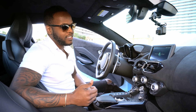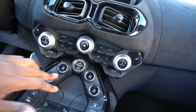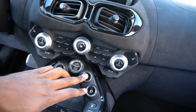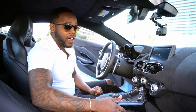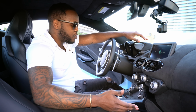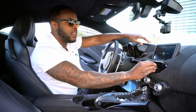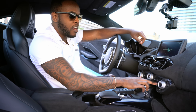What I do like in the interior is how the button layouts are. As you can see here, you have the engine start, reverse, park, neutral, drive, just buttons easily to see, easily to find when you're on the road and need to quickly maneuver. You also have all the switches here for your controls. You also have the unlock lock button here.